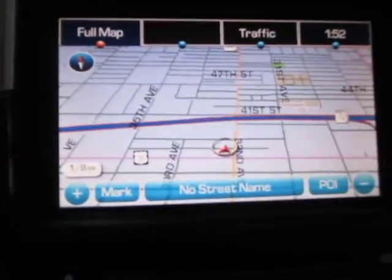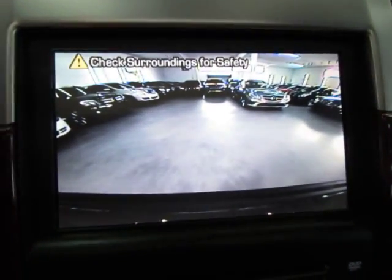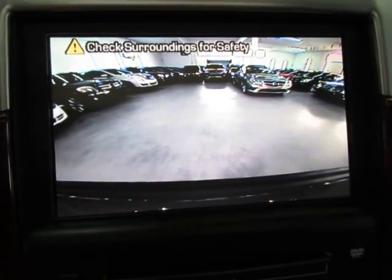All right, there is your navigation. When we put the vehicle in reverse, you get your color backup camera, and that along with the rear bumper parking sensor should help you avoid any accidents when backing up.